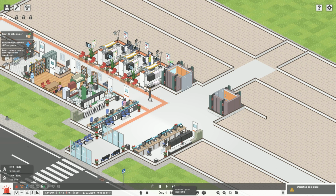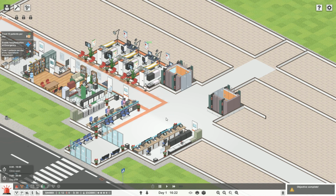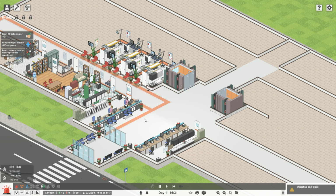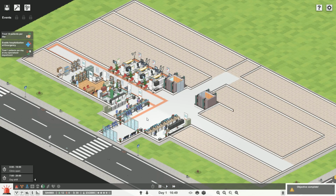Once you hit, I think, 1,900 hours or so, 7 or 8 o'clock in the evening, you will be able to fast forward through the night. So if you're wondering how to skip a boring evening where your hospital is basically closed, except for the janitors, you can click on the little stopwatch icon.